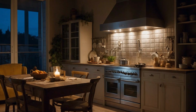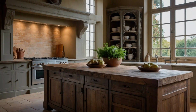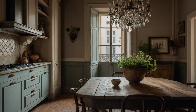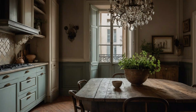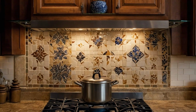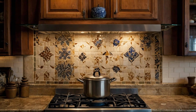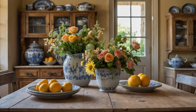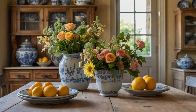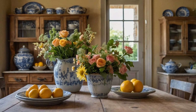Are you dreaming of a kitchen that's as charming as it is functional? Imagine a space where rustic meets elegance, where time-worn wooden beams, antique accents, and soft pastel hues come together to create a cozy, inviting atmosphere. If you're tired of the same old modern designs and want something that feels both timeless and fresh, then you're in the right place. Today, we're diving into French country kitchen ideas that will completely transform your space.